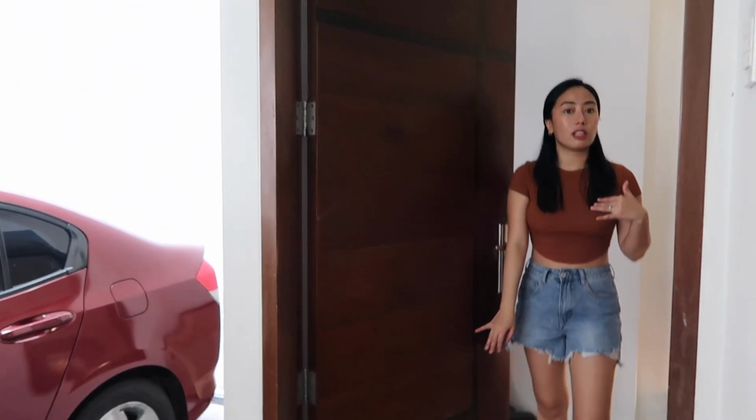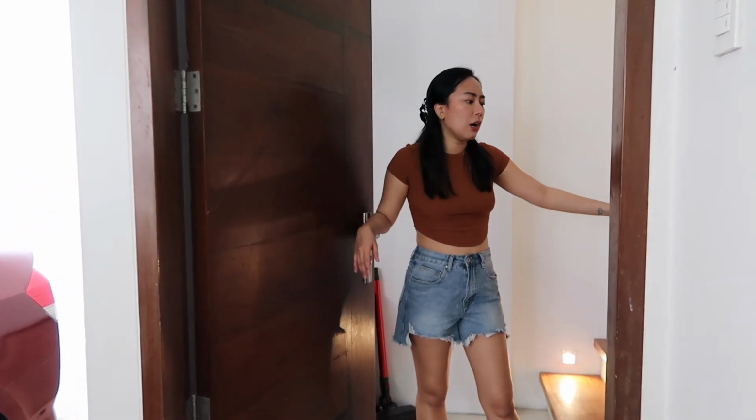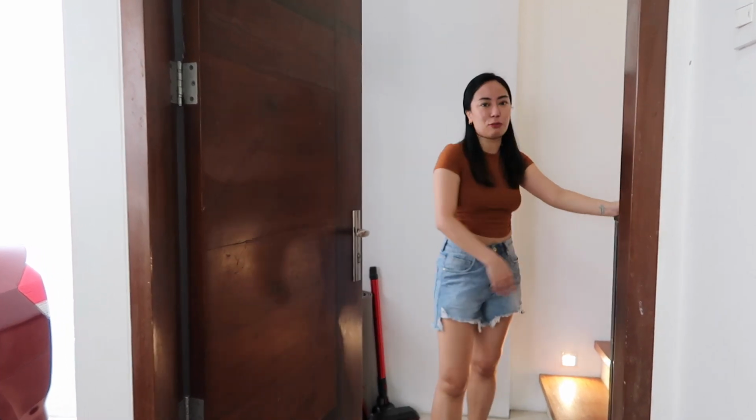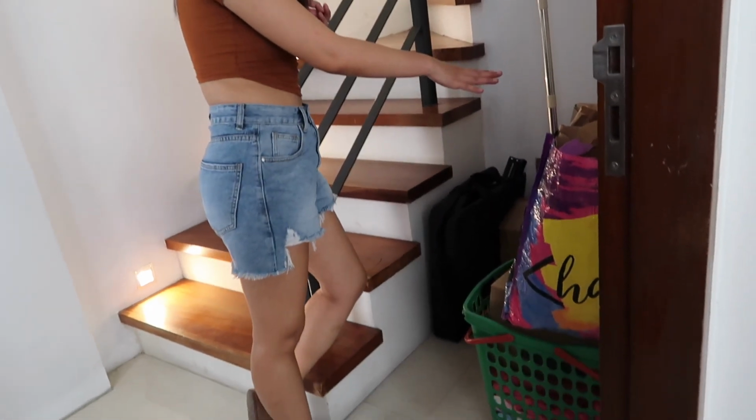Pero pag pumasok kayo dito, there's actually space para sa mga sapatos. Like, tingnan nyo guys, may space dito eh, para sa sapatos. Pero syempre, nilagyan namin ng gamit right now dahil naglilipat kami. Pero may space dito for your shoes. That way, hindi na iaakyat sa taas yung mga sapatos. So, hindi na aakyat sa taas yung dumi as much as possible.